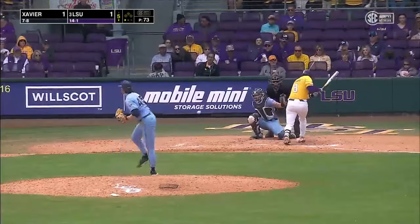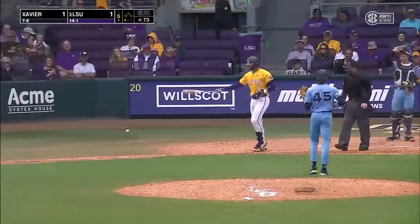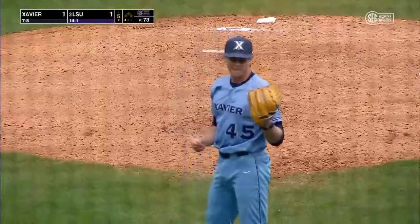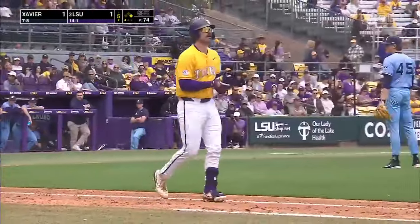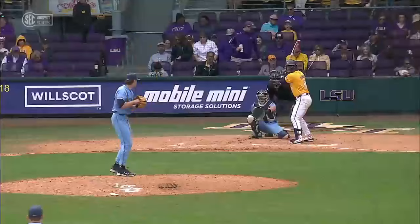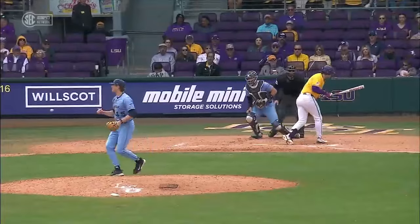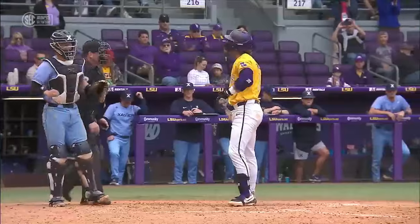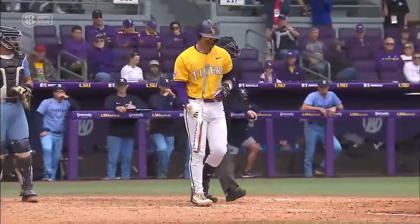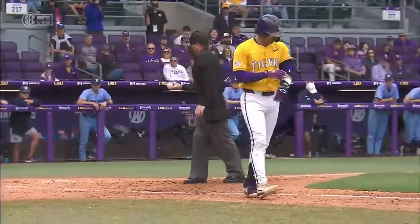6'4" outfielder, one of the leading hitters, and then that gets Travinsky. That's the second hit batter today for LSU. Yep, White was plunked in the first inning. Gets him on the bicep, same spot White was hit earlier. Except White doesn't have all that padding that Travinsky's got on that elbow.